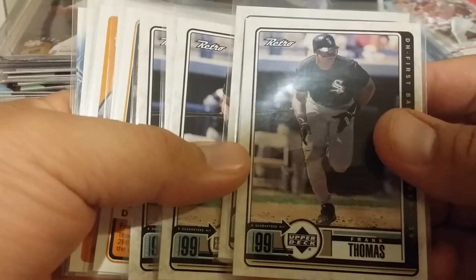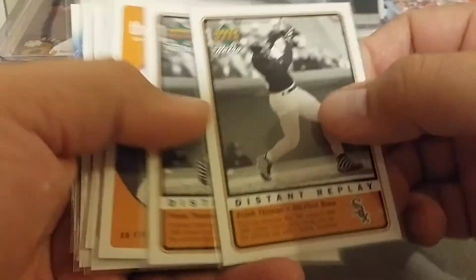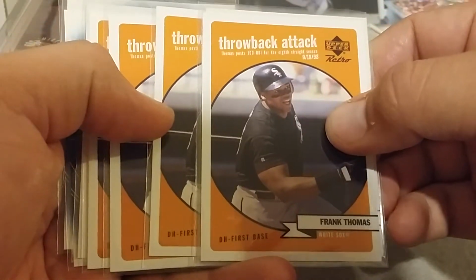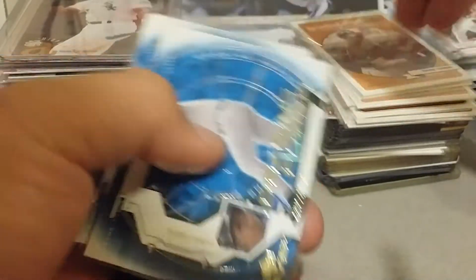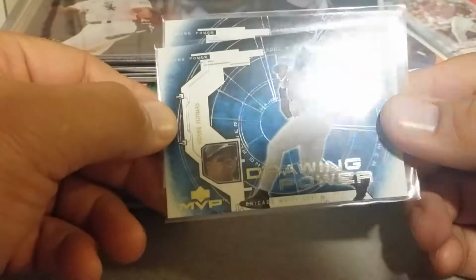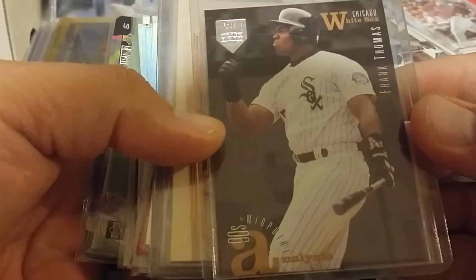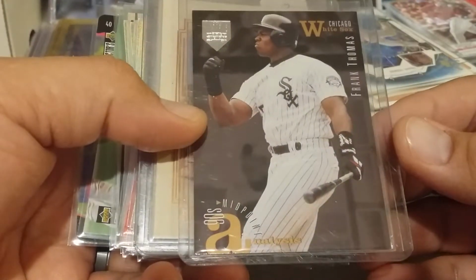Here's some Upper Deck retro. So I've got some of those. Here's some more retro. A couple of those. Throwback attack from retro. Let's see what we got here. Drawing power. Cool looking card. Okay, let's take another stack. Upper Deck. I can't really read that foil. I need more light here.